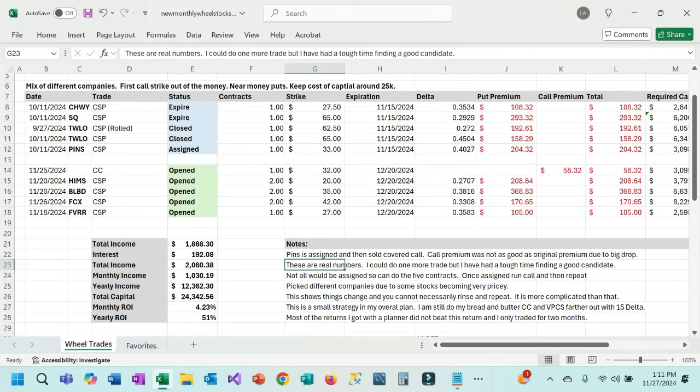And then this, I must have deleted. Let's put Pins back in. And then not all would be assigned, so I can do 5 contracts. Once assigned, sell a call, and then repeat. So rinse and repeat. That's the whole idea with the wheel strategy. Pick different companies due to some stocks becoming very pricey. And we talked about that.